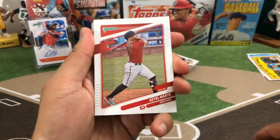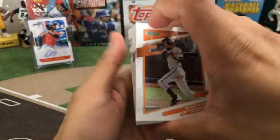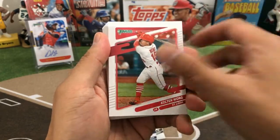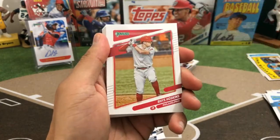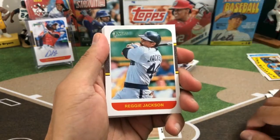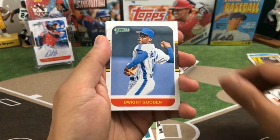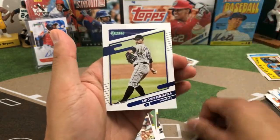Start off with Ketel Marte, Fernando Tatis Jr., Wilmer Flores, Michael Conforto, Corey Seager, Mike Yastrzemski, Randy Rosarena, second year, Colton Wong, Ian Happ, Martin Perez, Starling Marte, Rhys Hoskins, 87 John Smoltz, Dallas Keuchel, 87 Reggie Jackson, Miguel Cabrera, 87 Ricky Henderson, Dylan Bundy, 87 Dwight Gooden, Jesus Luzardo, 87 Rod Carew, Antonio Senzatela.